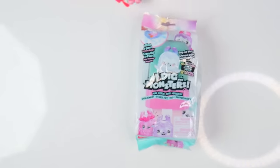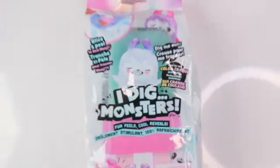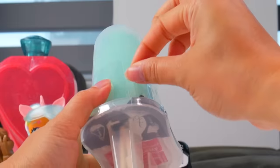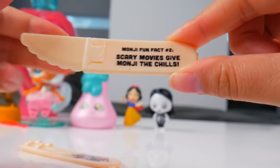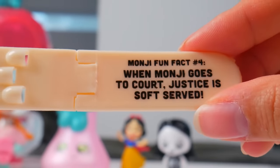No nagging. And our last hoot of a loot today, we got the I Dig Monsters. Fun feels cool reveals. I love that it rhymes. Yeti Rippy Strip. Manji fun fact number 2, scary movies give Manji the chills. Manji fun fact number 4, when Manji goes to court, justice is soft serve.